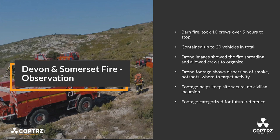We've got another quick case study here. This is Devon and Somerset Fire, and this was a barn fire that took 10 crews over 5 hours to stop. The barn itself contained 20 vehicles, and they used drone images to show where the fire was spreading and allow crews to organise. The drone footage showed the dispersion of smoke. It showed them the hotspots and where to target their activity, and also when it was safe to move closer or even enter the building.